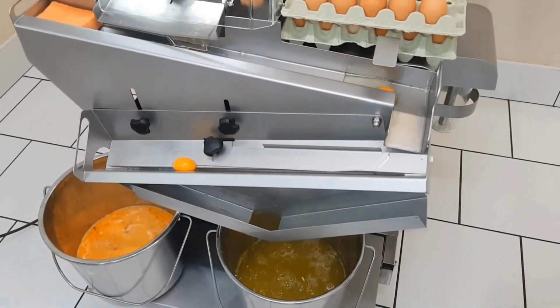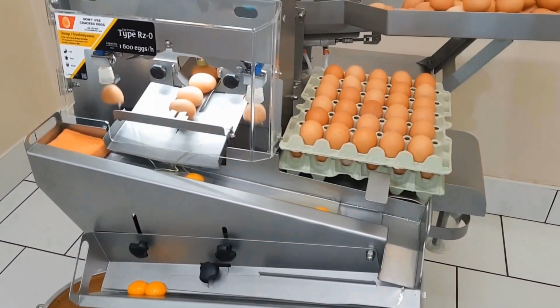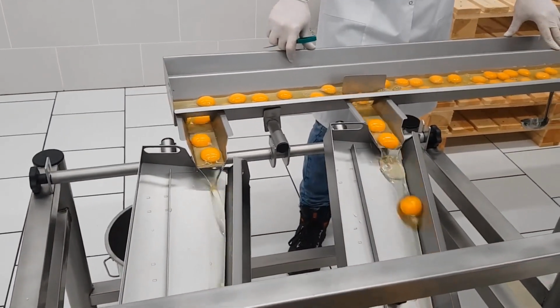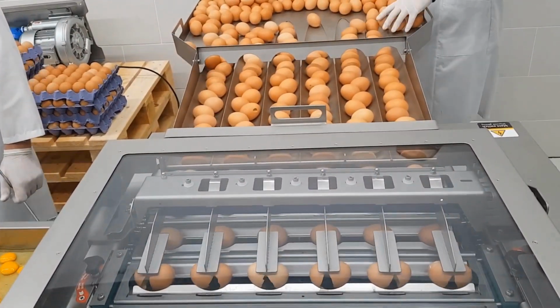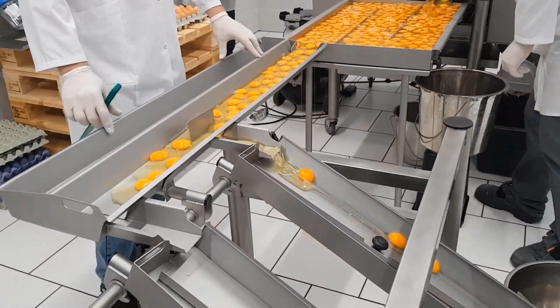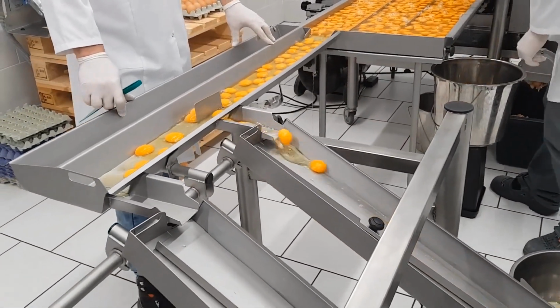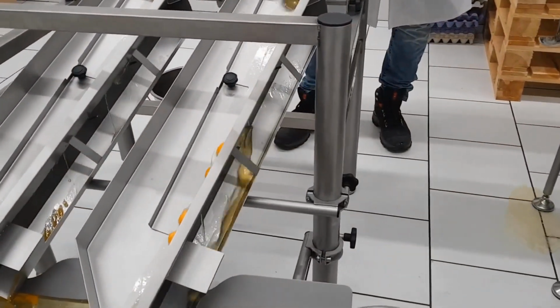The RZ0 Egg Breaker emulates the work of human hands with the use of special pneumatic holders. It breaks the eggs, making use of an extraordinary blade. The eggs are passed through a quality control tray straight to the separator, where egg whites are isolated from yolks. This most sterile egg-breaking method is developed by Oovotech.